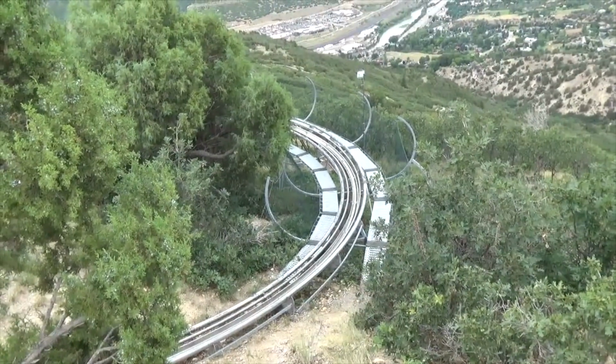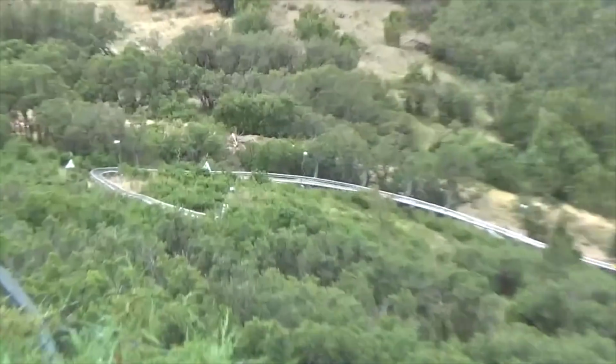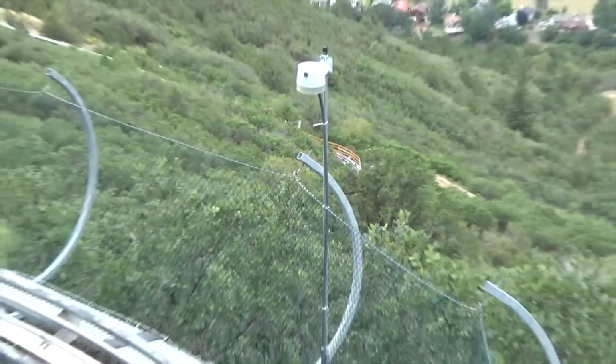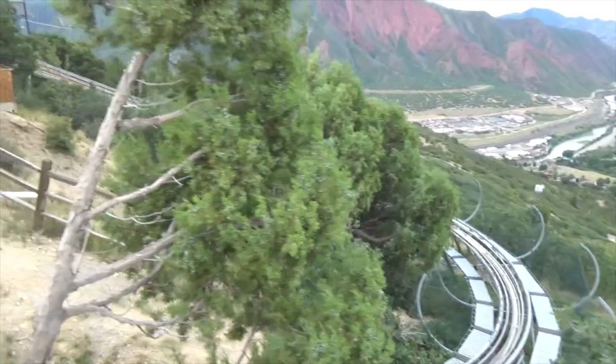Now this is going to kind of give you perspective of how big it is. This is the start up here. And as I zoom way down here, down the mountain, you can see more track down there. This person's going on it. And then this is where the lift hill starts to bring you back up. So that is all the way down there. It's a lot of mountain coastering going on.